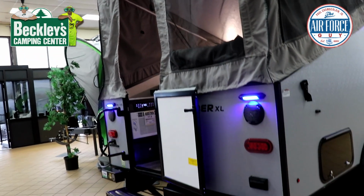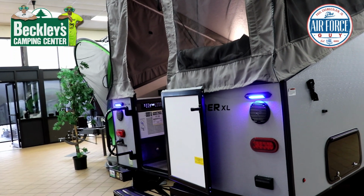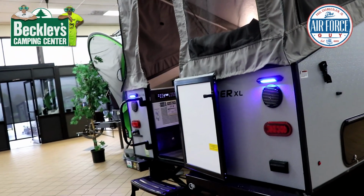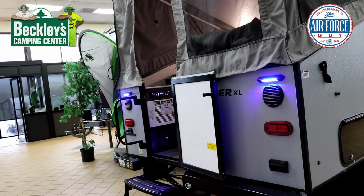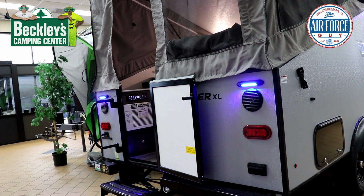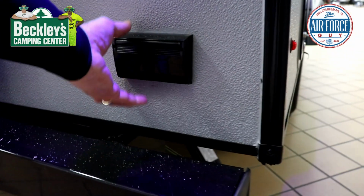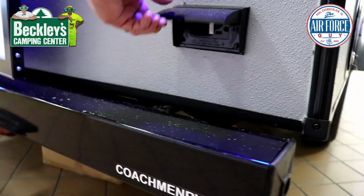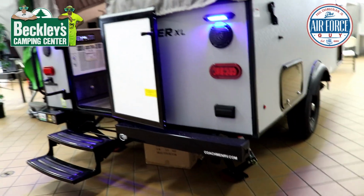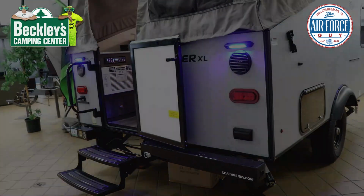So as you can see on the back here, you can have two blue lights, one on either side, right over top of your outside stereo speakers. Now it's a Bluetooth stereo, so you're able to go ahead and control the volume while you're on the outside. You don't have to go in and out and so forth. And then you also have a 110 outlet here. Benefit of having the 110 outlet there for you is the fact that you're able to hook up something outside here and not have to run an extension cord and so forth.